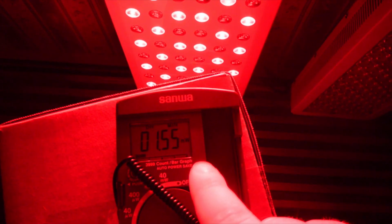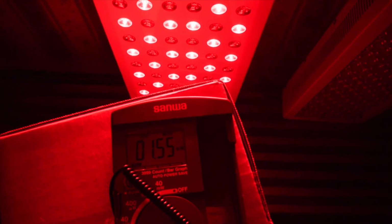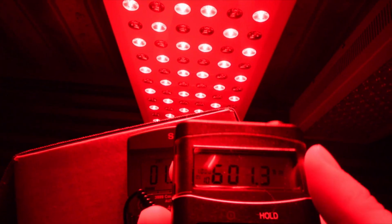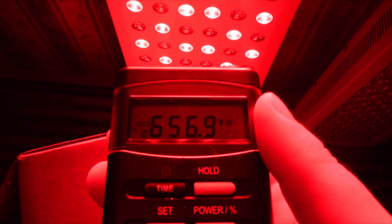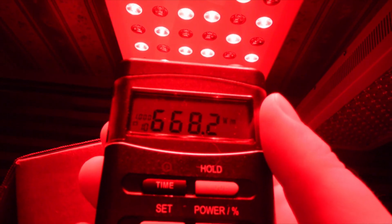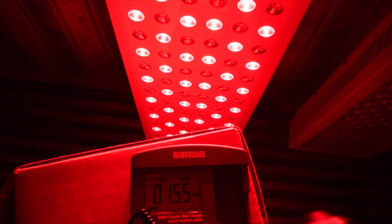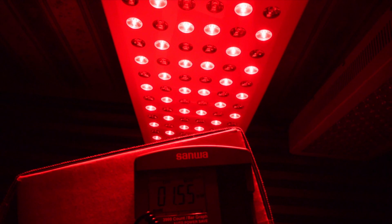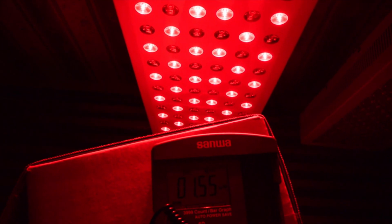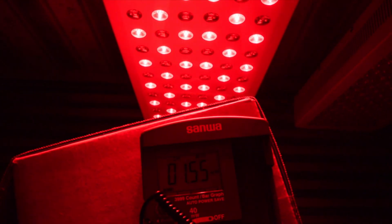So we go by this, right? Gamba Red goes by this. Everyone else goes by something like this, that's going to read double. So that's a problem for the entire industry. And none of these numbers are anywhere close to 100 milliwatts per centimeter squared. So where are people even getting that number? So anyway, it's a huge deal.